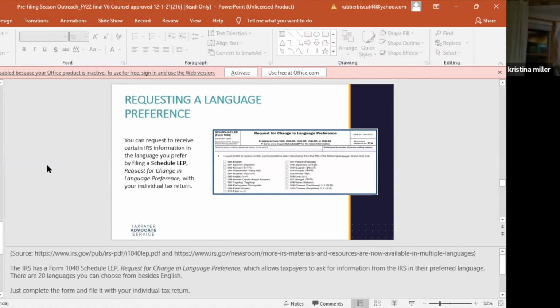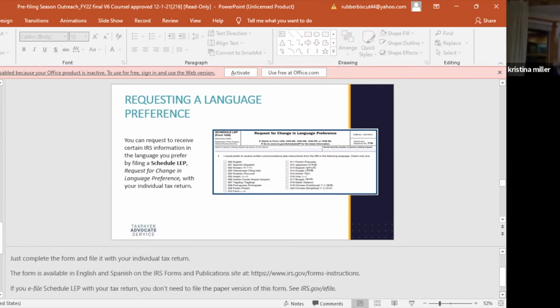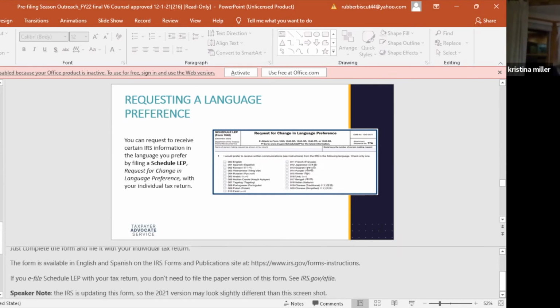Requesting a language preference. You can request to receive certain IRS information in the language you prefer by filing Schedule LEP, which is a request for change in language preference, with your individual tax return. Again, it references you to irs.gov, and it says the IRS has a Form 1040 Schedule LEP, which allows taxpayers to ask for information from the IRS in their preferred language. Again, it reiterates that there are 20 different languages besides English that they would be able to assist with. You can complete the form and file it with your individual tax return.